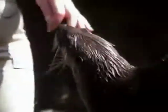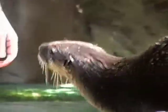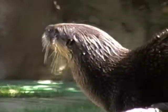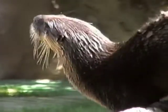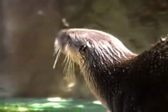And it's that pocket of air underneath the outer layer of fur that insulates them from the cold water that they swim in. They have to take very good care of their fur. And when they have problems with the water, such as when there's a big oil spill, it just spells disaster for an animal that relies on its fur for survival. And he's just anxious to show off that fur a little bit, aren't you?